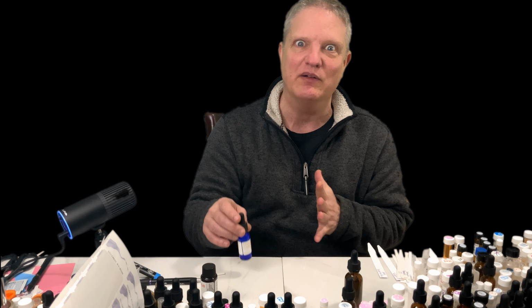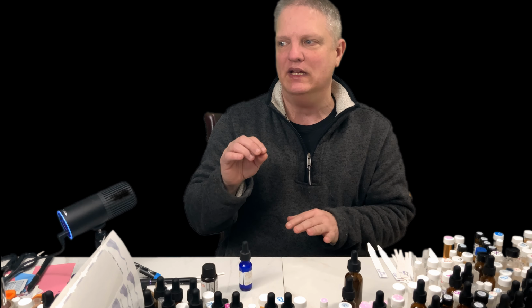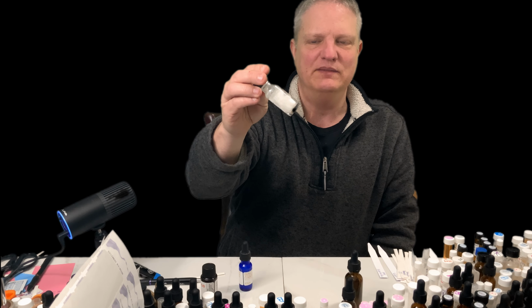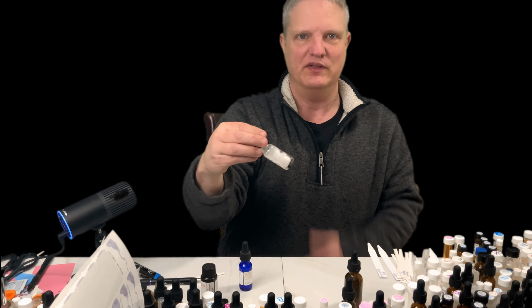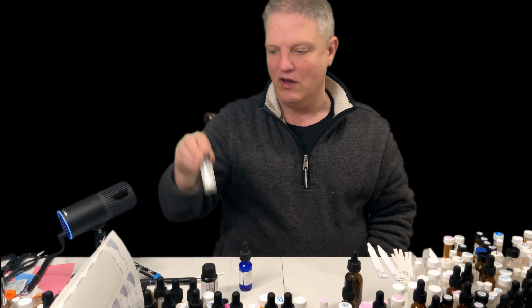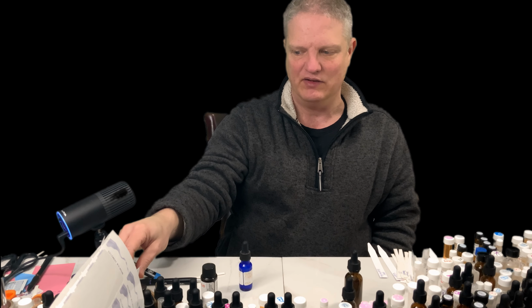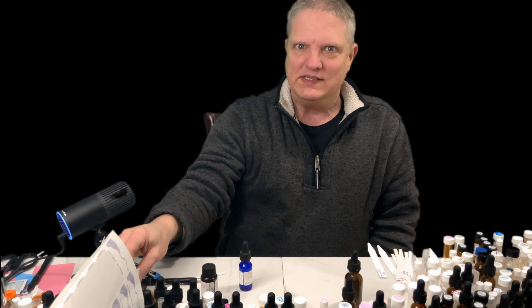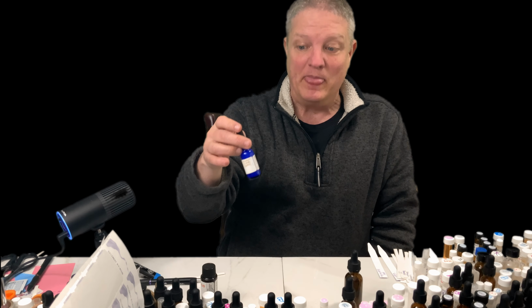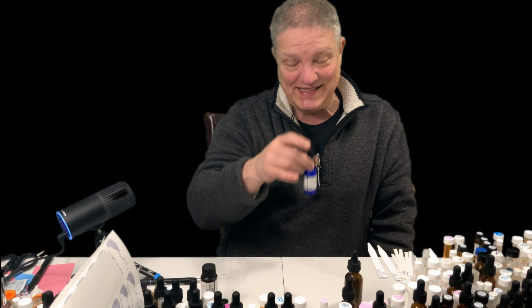It stays pretty cloudy. In its 100% state it is a white solid. Let me just get it. It's right here. So it's just a white solid, and you can probably see it with this black background. So it's at 100%. To make it easier to use, instead of having to heat it up every single time, I make it at 50%. This is at 50% and I still have to heat it up.